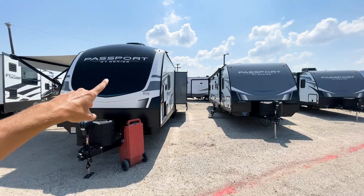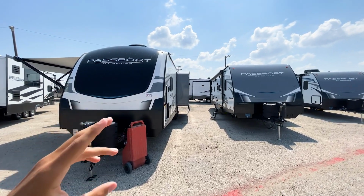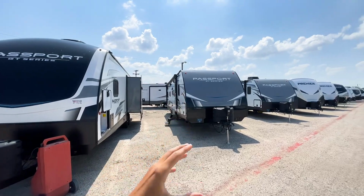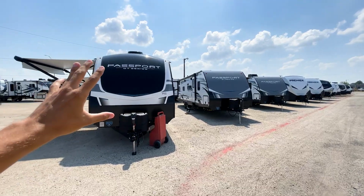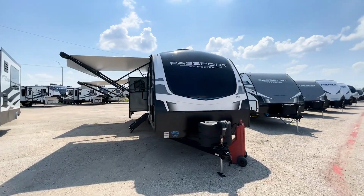GT series is going to come with more features like your fireplace, your second AC, things like that. And they're usually the bigger units are the GT series for the most part. So those are your two different Passport lines that you have there. There are quite a few differences, but I'm not going to go into all the differences in this video. But just know the GT series that we're looking at here is the higher end version from the Passport line.